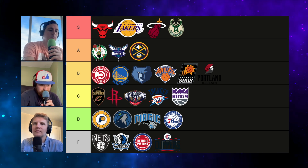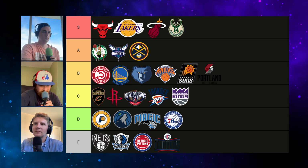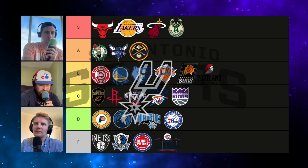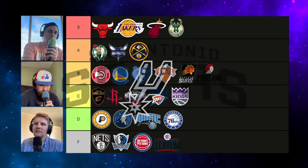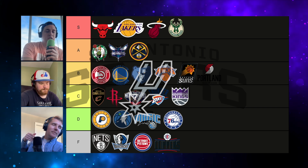This team has been quite good for a bit. They were bad for a bit, but because of that, they got Victor Wembanyama. The San Antonio Spurs. What do we think about this logo, guys? I would like to go first, please. Go for it.